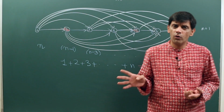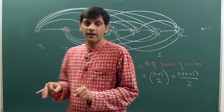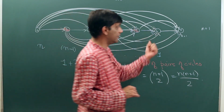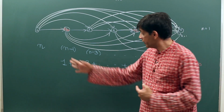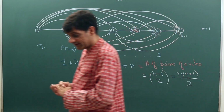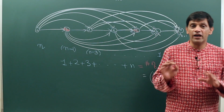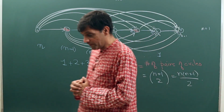You could also see the same thing by arguing how many arrows are coming in to a circle rather than going out. You would get exactly the same information. So another nice, visual, beautiful way of seeing the same thing.